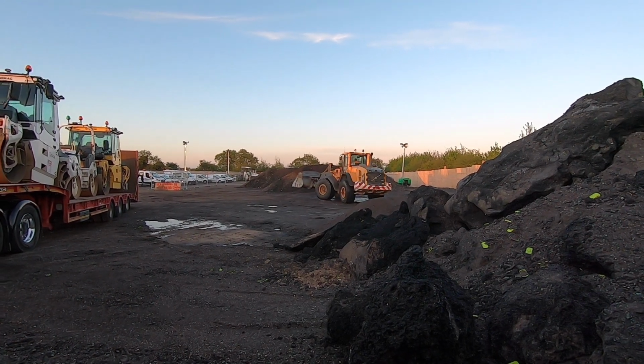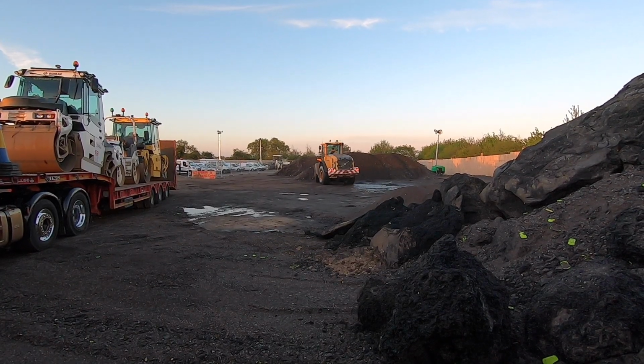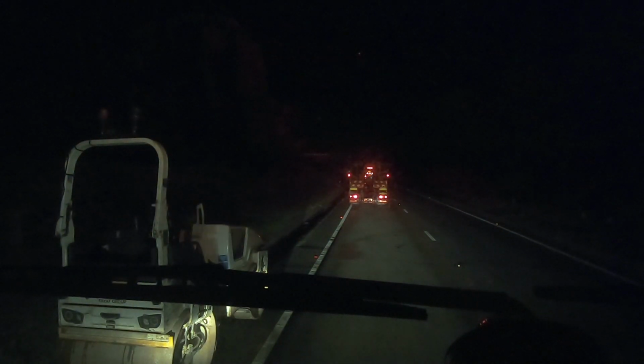See, the loader and shovel is pushing up the pile, which is getting bigger and bigger. So we just finished our night shift, and we've loaded up the machine. We're literally just about to roll out of here.